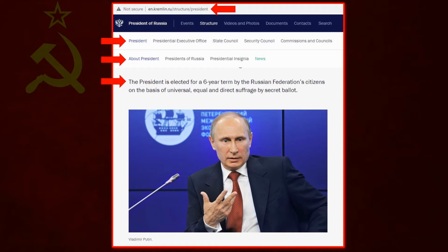Then, this is kind of interesting. So this is on english.kremlin.ru, en.kremlin.ru. And this is all about the president, the office of the president. But they don't give you much history of the presidents here. It only goes back 4 terms, and 2 of them were Putin. So 2 other guys, and they don't mention any of the older dudes that you'll see in a few minutes.